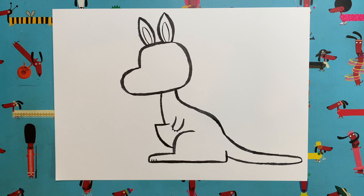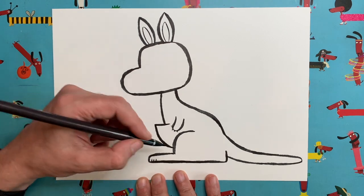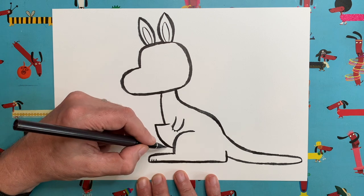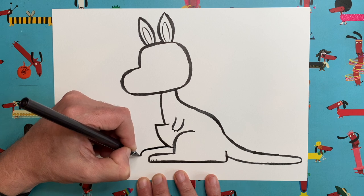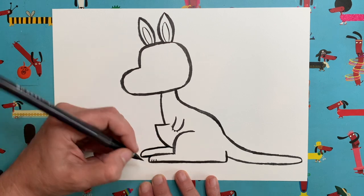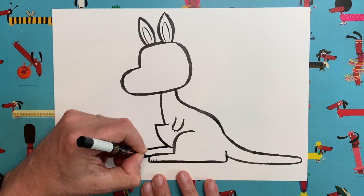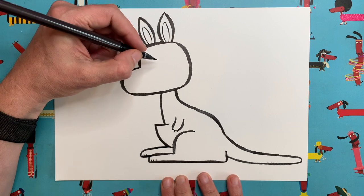Very, very nice. Okay, I'm sort of dotting around all over the place, but I'm going to go back down to the bottom here now, because I want to add the rear leg of our kangaroo. So what I'm going to do is add another foot that sort of comes in there. It's just going to tuck in behind, like that. And then if I add the three little claws, one, two, three, that's the rear leg of our kangaroo. Really taking shape.